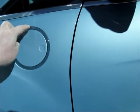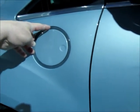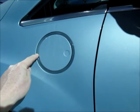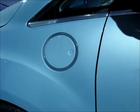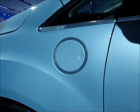It's quadrant oriented. I remember him saying that. So when it goes around from here to here, that means you're 3/4 full, just like a regular gas tank. I just thought that was a cool feature. Thank the gentleman from Ford for explaining that to me.